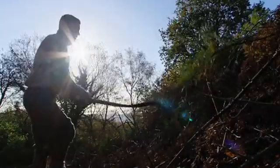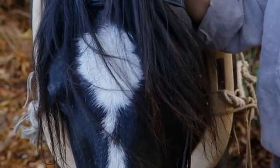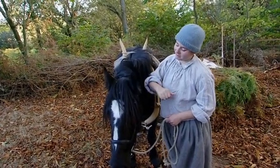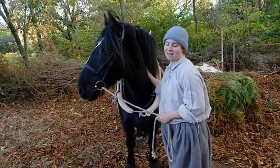With so much bracken to gather, it's time to get Blackthorn, the valley's resident farm horse, pulling her weight. Blackthorn's doing really well today. She's a lot quieter than she was last time we worked her. I think I've cracked this one, so I take her out and make her do a little bit of work before we start. So she's just taking the fizz off her.